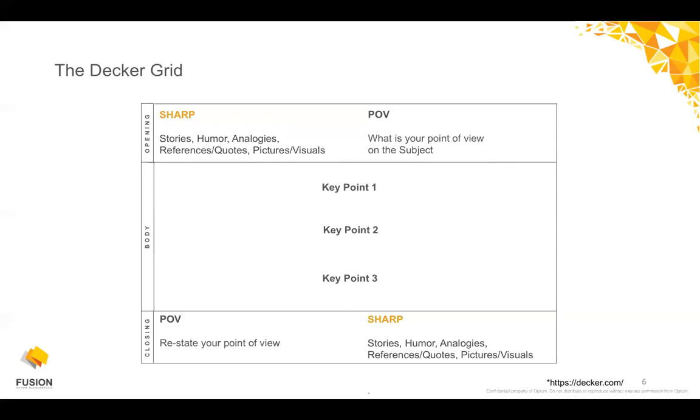Now that you have your subject and you've analyzed your audience, you can start to craft what your proposal will look like. And going back to elementary school and thinking about the foundational end-to-end essay that you have learned to write with an opening, a body, and conclusion or closing. That's what Decker really hones in on to get to that foundational level of what your proposal or your pitch should look like. So in the opening, the 2 core elements you'll need are first your SHARP.